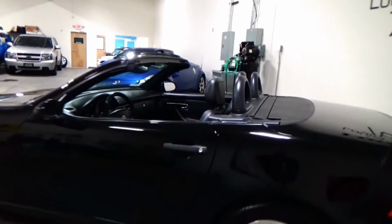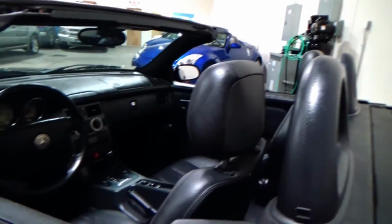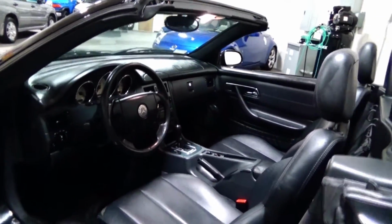We're going to open the driver's door here. You're going to see the beautiful charcoal leather interior.